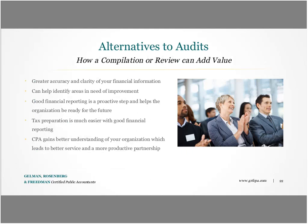So to bring this home, how does a compilation and review add value to your organization? Having a CPA or accounting professional work on your financial statements adds greater value and accuracy to your financial information. Certainly adds areas of improvement through the process. Makes the tax return process a lot easier. As you know, if you're doing a tax return, they generally like to start with a set of financial statements. And then the last point gives us a better understanding of your organization.